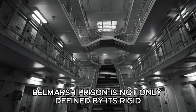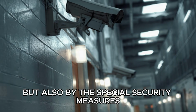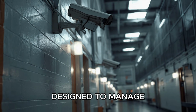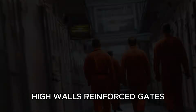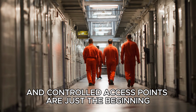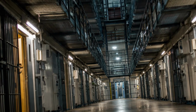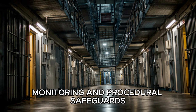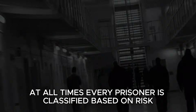Belmarsh Prison is not only defined by its rigid daily schedule, but also by the special security measures designed to manage some of the most dangerous criminals in the UK. High walls, reinforced gates, and controlled access points are just the beginning. The facility incorporates layers of surveillance, monitoring, and procedural safeguards that ensure both prisoners and staff remain protected at all times.